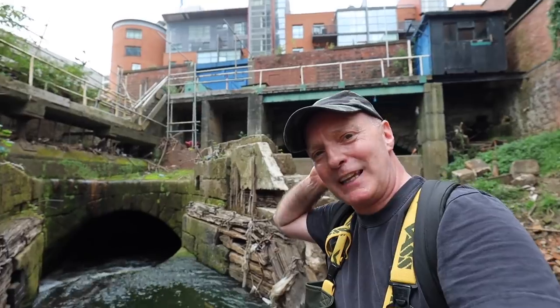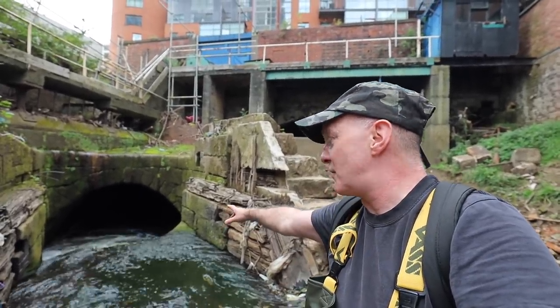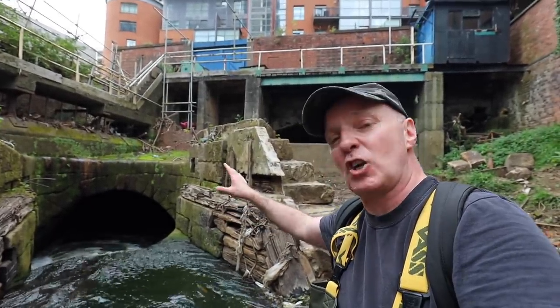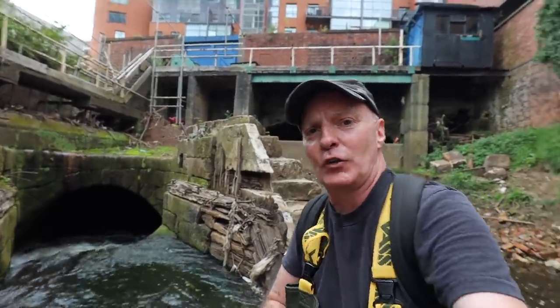I'm not sure that I'm completely happy with that, to be honest with you, but it's actually very impressive that you can now see where the Medlock drops underground, which I've shown you before, but the Medlock drops underground now and goes underneath Castlefield.